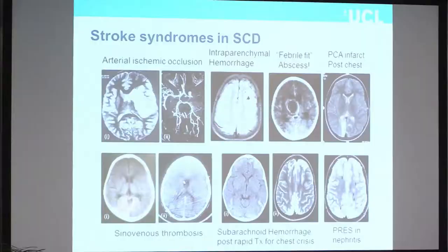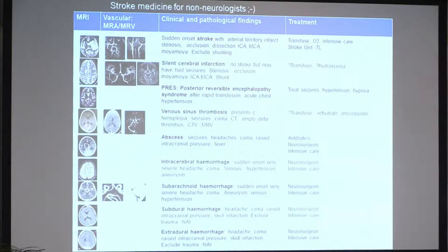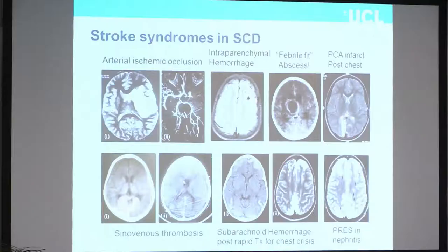However, I have also seen a spontaneous intracerebral hemorrhage, as I have done in general pediatric population. This child came into Southampton, where there are only 18 children with sickle cell anemia, and had a febrile convulsion and turned out to have an abscess, to my surprise. This child had a chest crisis and ended up with a posterior circulation stroke. Very good anatomical demonstration of where the posterior cerebral infarct territory actually is.